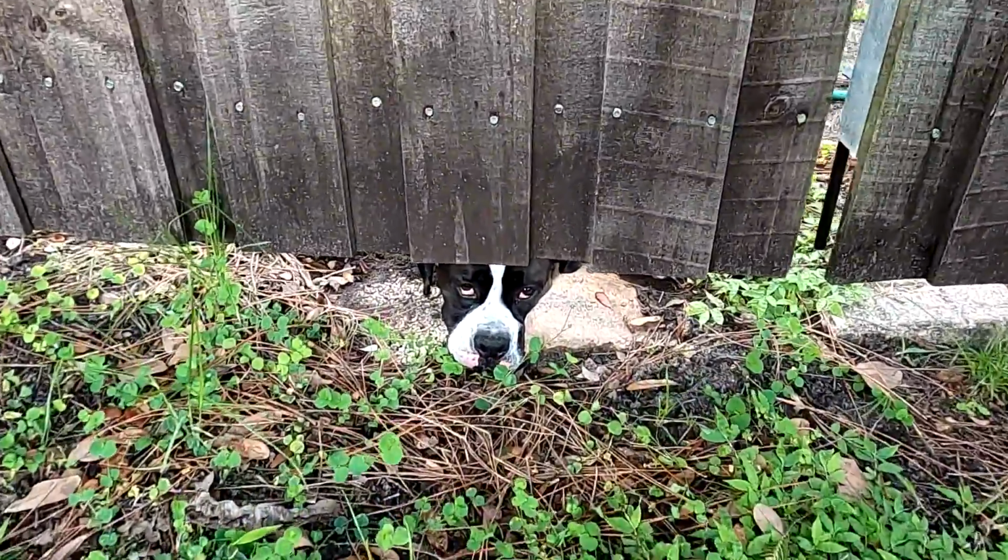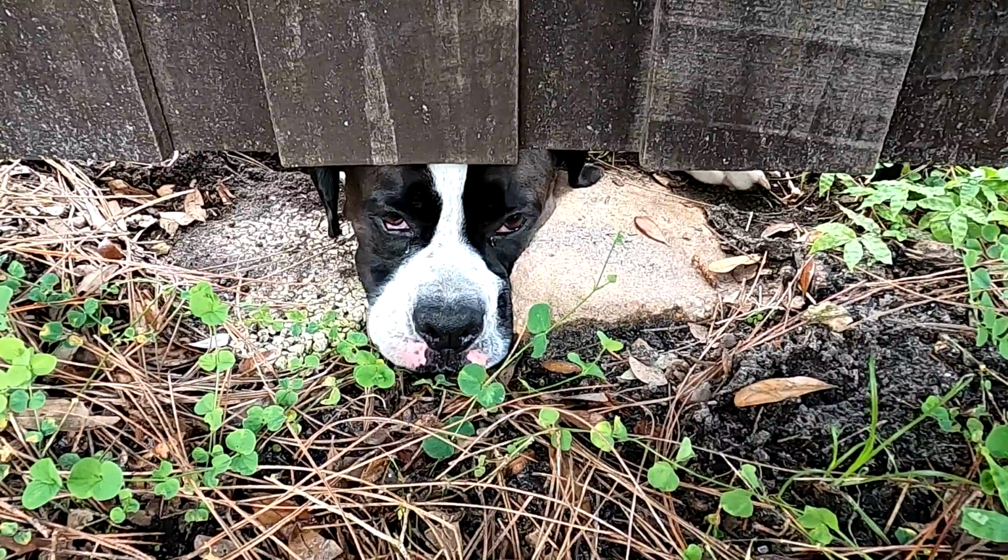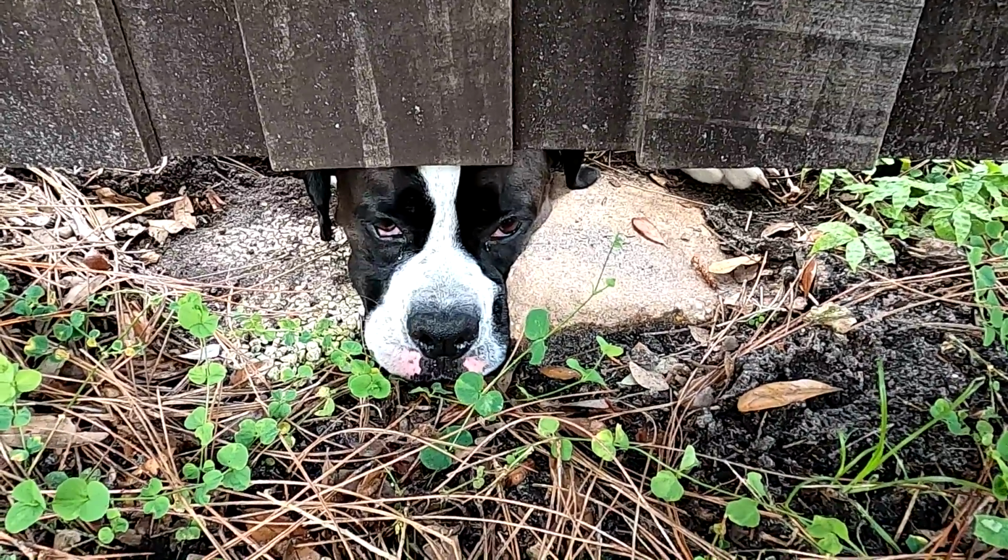Who's the cutest little dog? You are panting. Is it time to go in? Okay, come on.